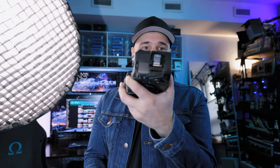This camera only has one card slot. So the video I mentioned earlier about my wedding photography experience with the EOS R, I have a little trick for that because you definitely don't want your card dying. And yeah, for creative photography, the R is definitely better.